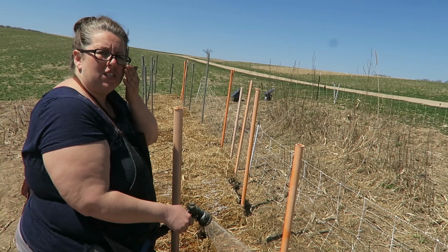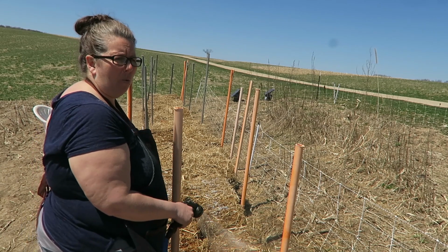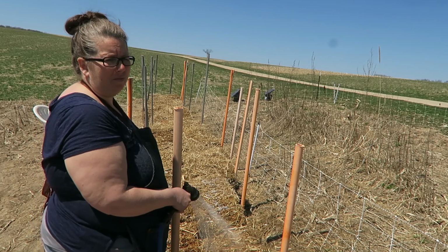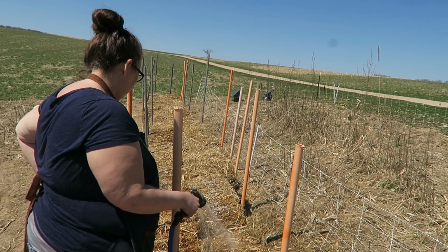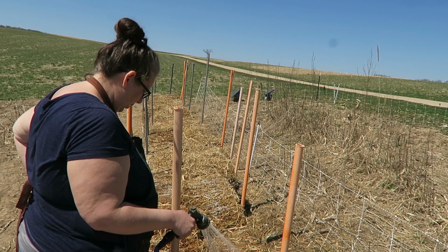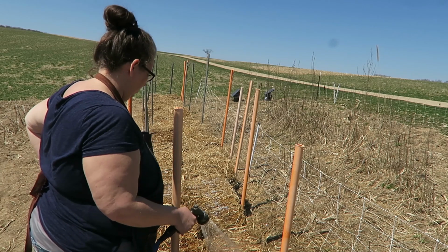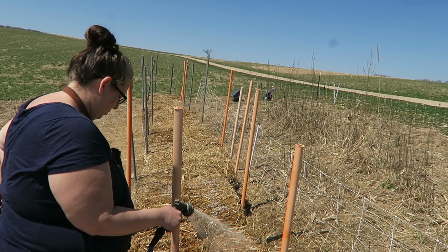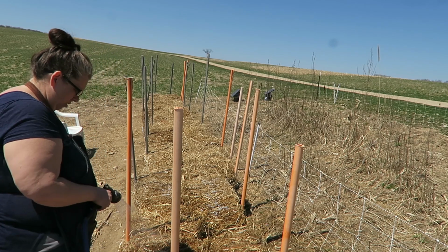I think I'm going to get my soaker hose hooked up today, and that way I can just turn this on and walk away. Not that this is incredibly hard work, but my time is sort of valuable. And I can't trust a boy to do this part right quite yet. Okay, that one is watered through.